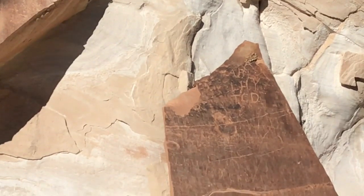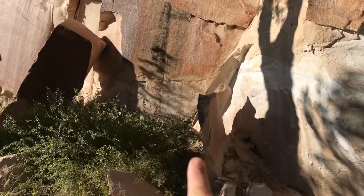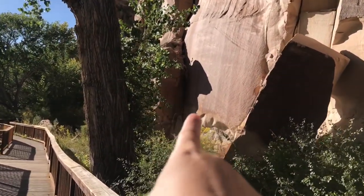This is not a petroglyph. This is vandalism. Why? Why? There's no telling how many petroglyphs were lost in all of this falling and breaking. But I did find some right up here that are actually petroglyphs.